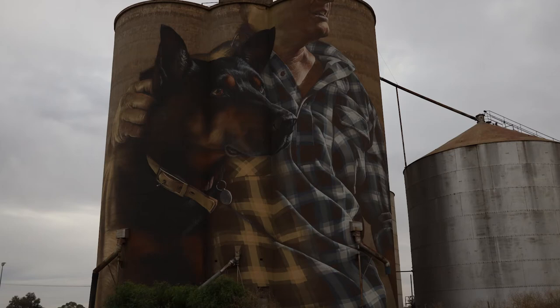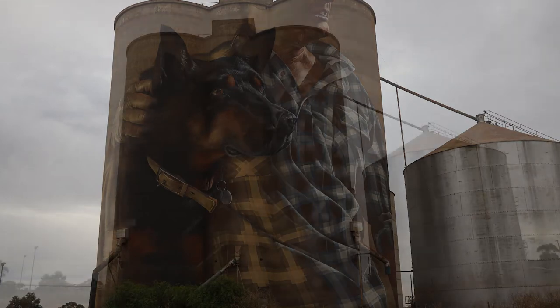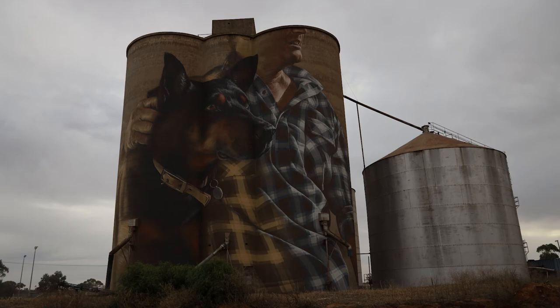As a nod to history, the dog's collar has a tag on it with a galah and a stick engraved, as Nullawill is derived from Aboriginal words meaning nulla, which is a killing stick, and will, derived from the Wiradjuri word meaning galah. This was completed in 2019 and was the last of the Silo Art Trail. The emphasis was on the Kelpie, and it highlights the importance of working dogs to farming communities.